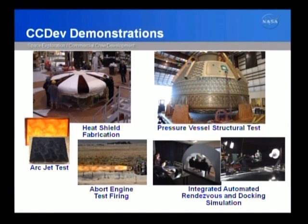And then finally we integrated the automated rendezvous and docking system, which is based on the Orbital Express system that demonstrated on-orbit automated rendezvous and docking. And that's all working well. We'll continue this through CCDEV 2 on the next slide.